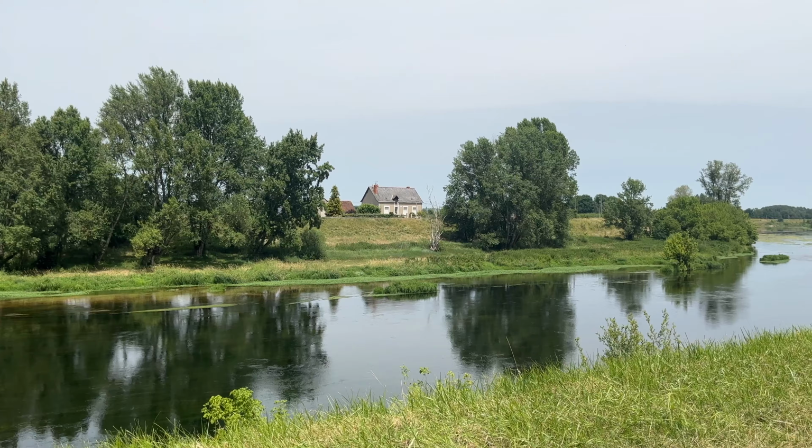Chateau up ahead. Just gonna get a photo. So hot today, it's a bit of a breeze, bit of cloud cover, but it's still probably about 35. I think it was a lot hotter than that yesterday. Gonna push it on a little bit.